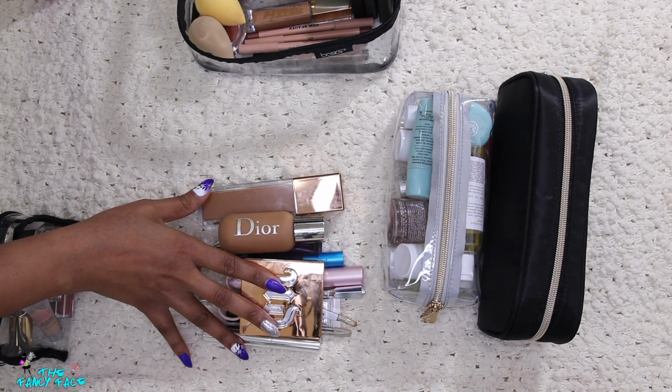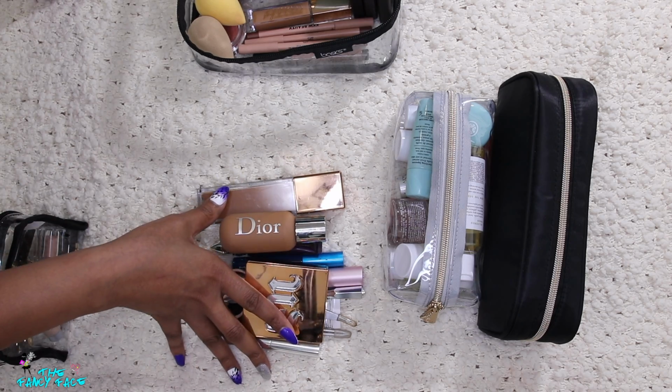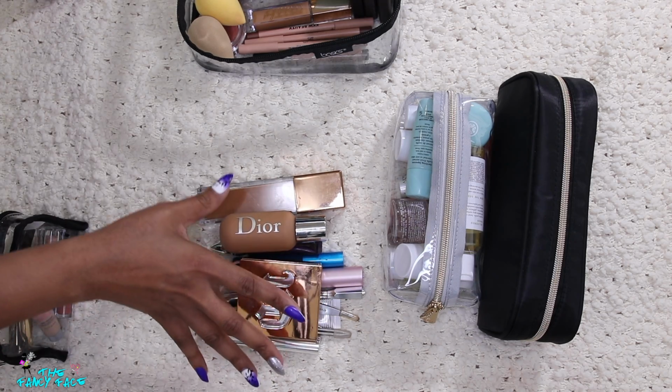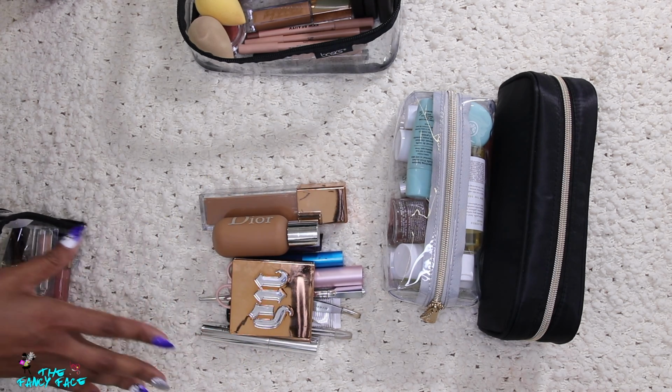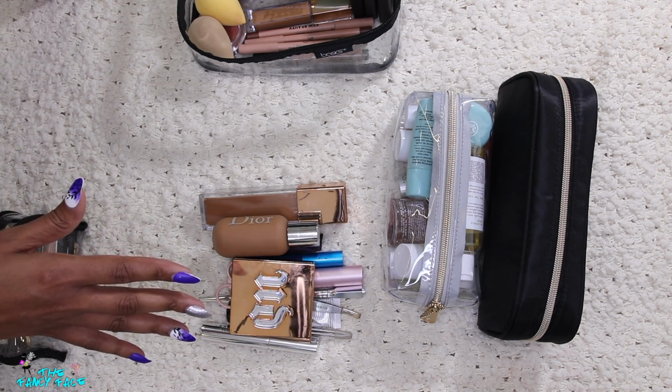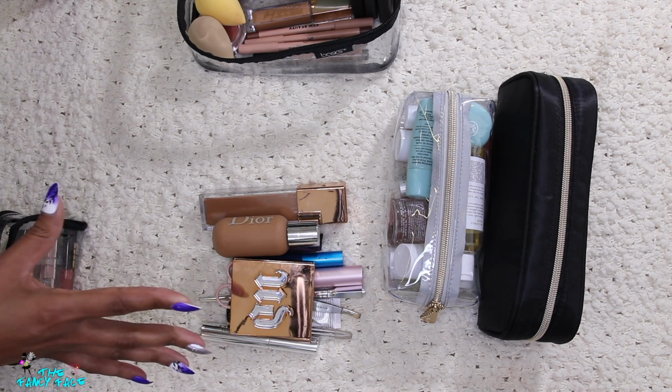This would be bare minimum for me, along with a moisturizer. This is what I can get away with for an everyday face, and I would need these at the core of what I'm bringing. But I decided to bring some more stuff because I had a little bit more room, and I want these things at my disposal.